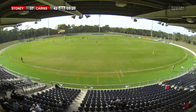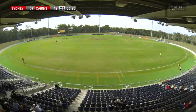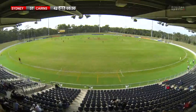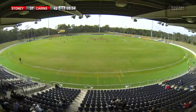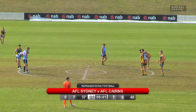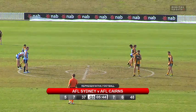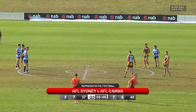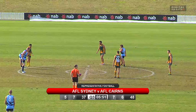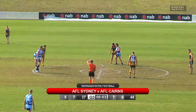How he found himself in that much space, we won't know, but they'll need to be aware of that, the AFL Sydney side. He is their target. 5-7-37 AFL Sydney. AFL Cairns 7-6-48. The margin 11 points here at Blacktown. We've played coming up to 6 minutes in this third quarter.